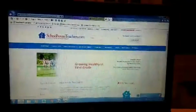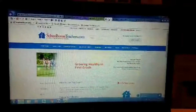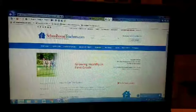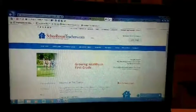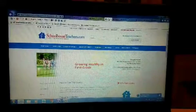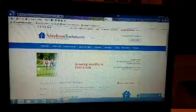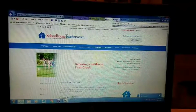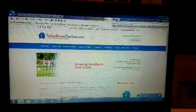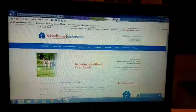The next class I want to show you is Growing Healthy in First Grade. And it says first grade, but really you can do it in lower elementary, probably 1st through 3rd. This has 9 lessons, and they're principles. They have activities. Sometimes they'll show you parts of the body or give you simple ideas of how to eat healthy. There are topics on sleep, hygiene, safety, and manners. All important stuff for first graders to know.